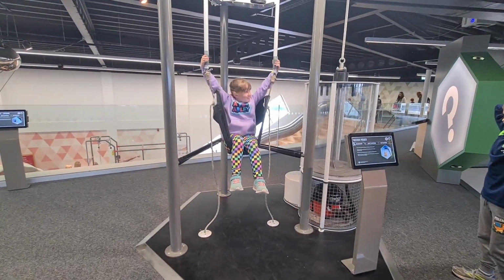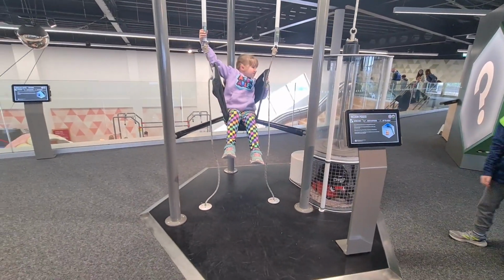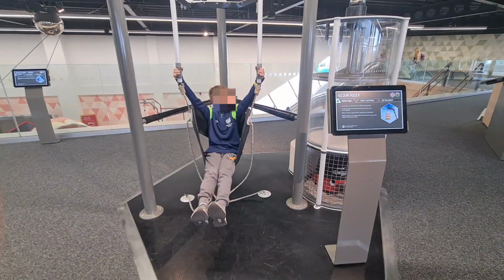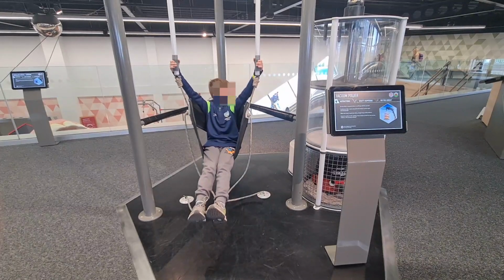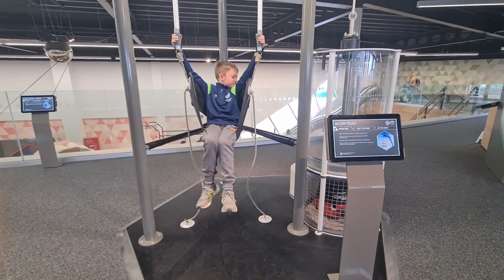This one here showed you just how powerful vacuum power can be. So if you held the little buttons on the bars where Isla's sitting, it would lift you up into the air. Whoa, Rian.